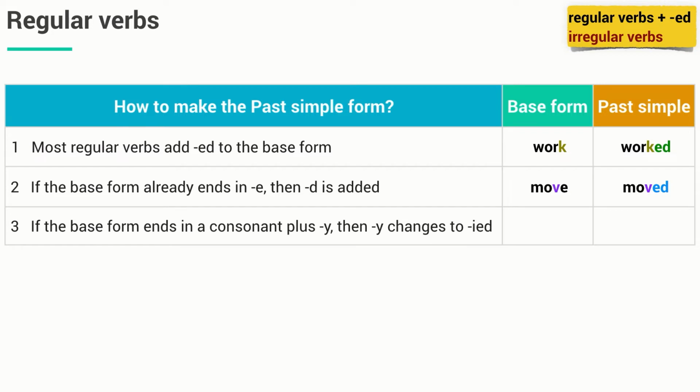Rule number three. If the base form ends in a consonant plus Y, then Y changes to IED to make the past form. For example, the base form study ends in the consonant D plus Y. Then Y changes to IED to make the past form like this. Studied.